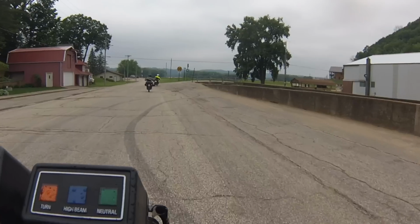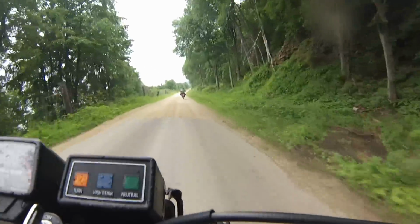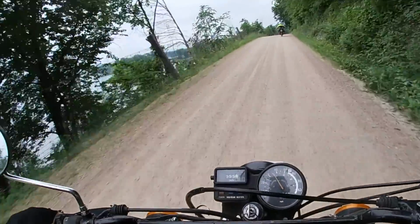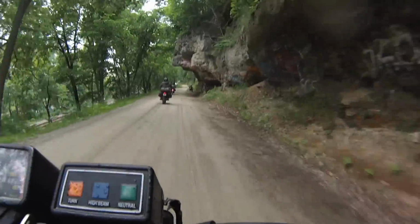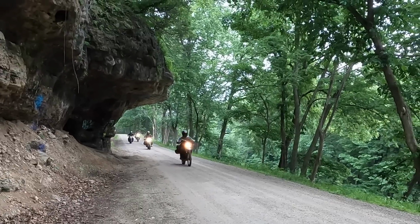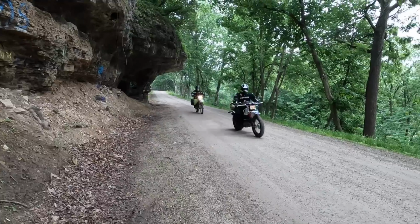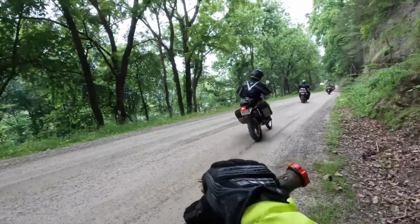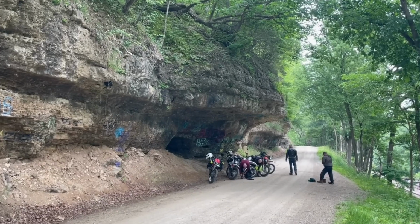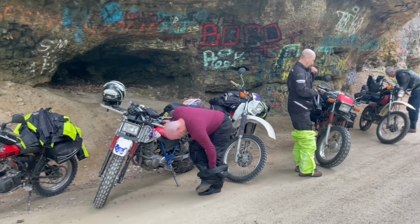After passing through the tiny town of Glen Haven, the trail brings you right up alongside the Mississippi River, and then straight to the famous rocky overhang where you've just got to take a picture. It was also perfect timing for us, since fortunately we were now ready to get out of our rain gear.